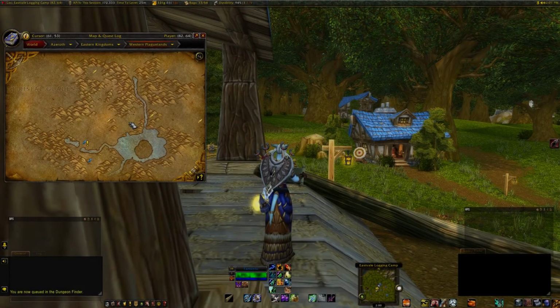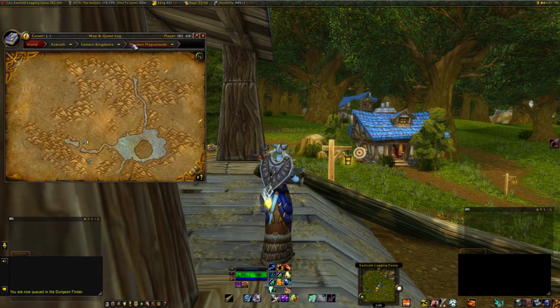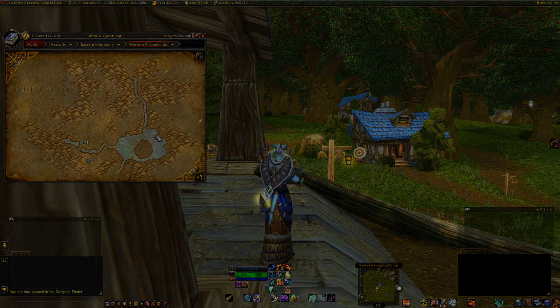If you need to know the location for Scholomance, it's located in Caer Darrow on Eastern Kingdoms and Western Plaguelands, here on this island. Pretty simple to find.